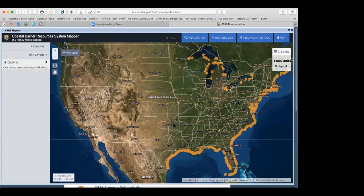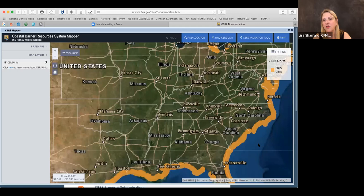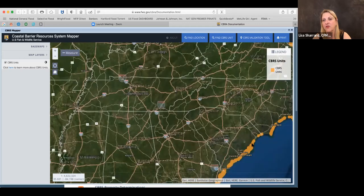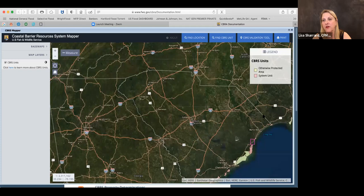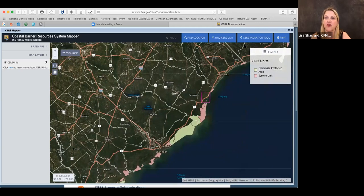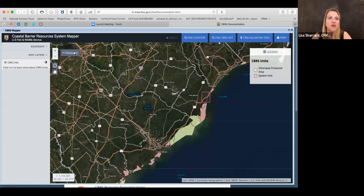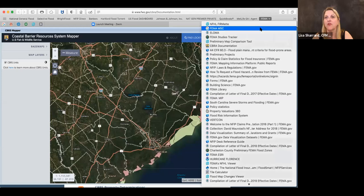Okay, great. So you would just go in here and you can see all this orange down here, which are areas that they want undeveloped. If you scroll in to look at South Carolina, you can see that there are pockets along the South Carolina coast where they don't want development to occur. These areas are where flood insurance is not available for sale within that jurisdiction. You can go up here and type in an address and find a location, and it'll give you a nice little printed map to stick in your file. Let's see if we can do the FEMA Flood Hazard Map Service Center now.